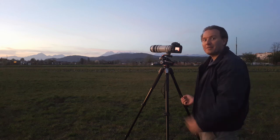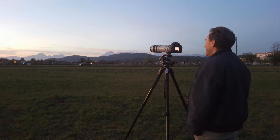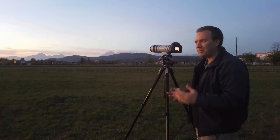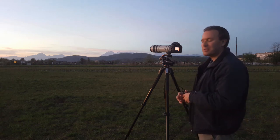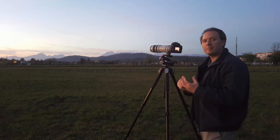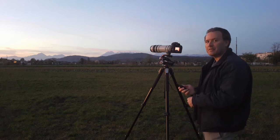Fantastic. I didn't think I was going to photograph Shmanagora this evening. That really goes to show you, by working hard, finding the right perspective, I found a position where I can pivot around to shoot 1, 2, 3, 4 different mountain compositions. And also the sunset over there if you wanted to.